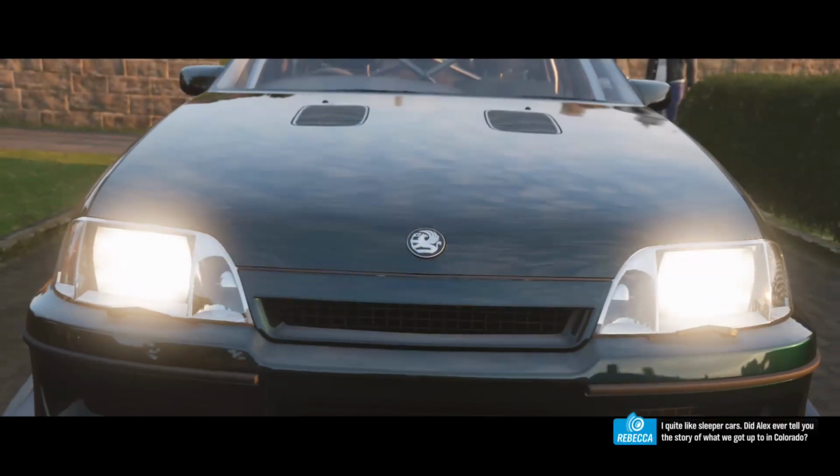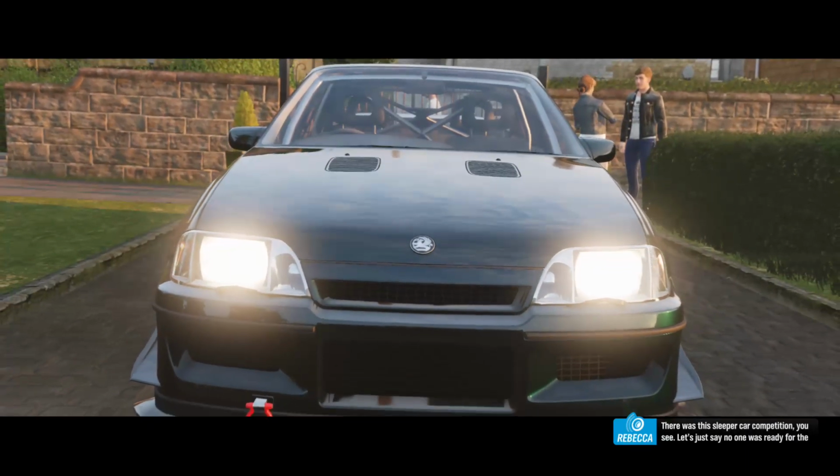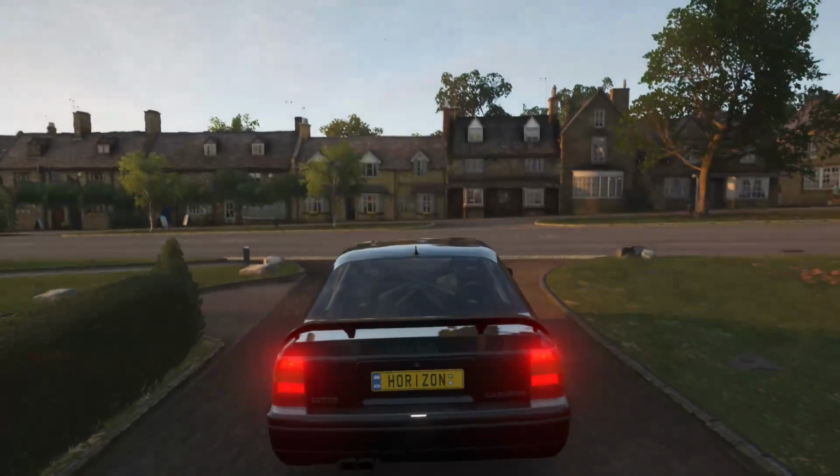Oh god. Did Alex ever tell you the story of what we got up to in Colorado? There was this sleeper car competition, you see. Let's just say no one was ready for the Sunbeam. The Vauxhall Sunbeam.